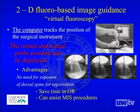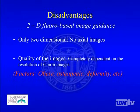The advantage of that is it doesn't need registration, doesn't need to open the dorsal spine, so you can save time in the OR and it also suits minimally invasive procedures. The disadvantage, obviously, is that it is only two-dimensional imaging guidance. You don't have an axial image, and the quality of the imaging totally depends on the resolution of your C-arm. Obesity, osteopenia, and deformity can hinder your accuracy.